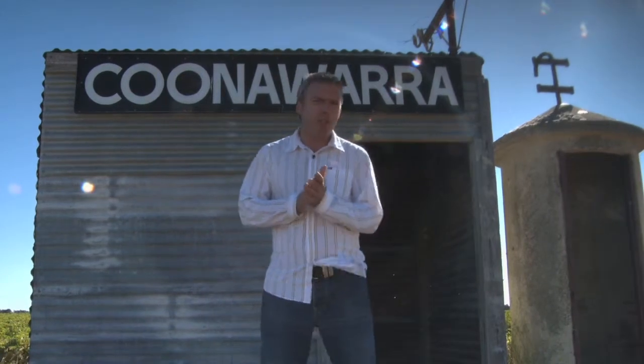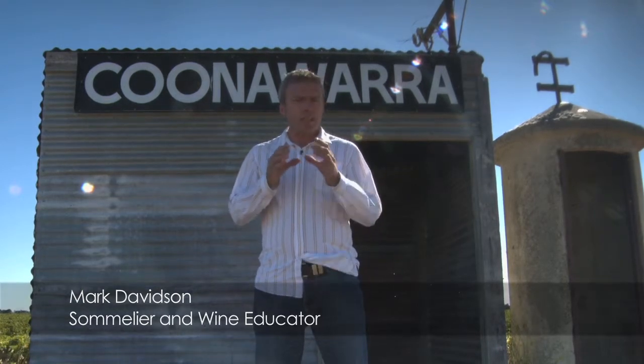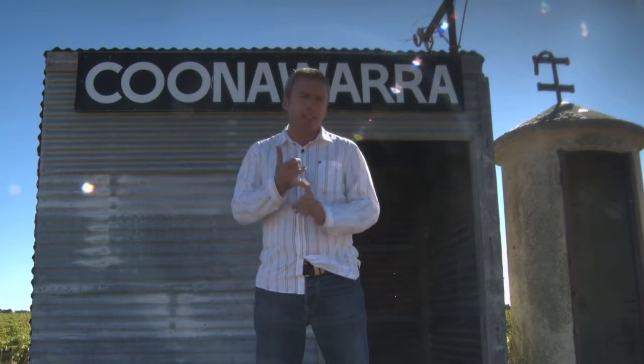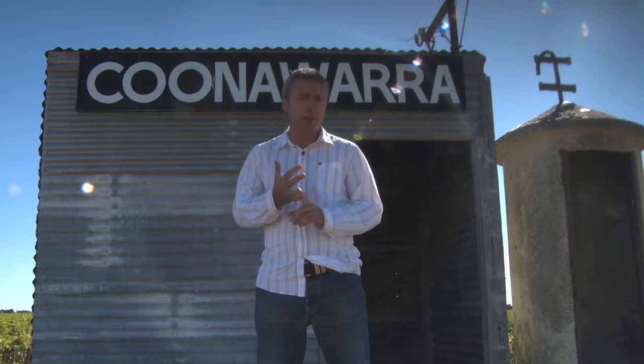Cabernet Sauvignon is considered by many to be one of the greatest of the red grape varieties. It's capable of producing these incredibly structured, complex and age-worthy wines. Now, Australia doesn't have quite the same long history with Cabernet Sauvignon as it does with Shiraz, maybe not even the same sort of geographic spread, but there are several areas growing Cabernet.